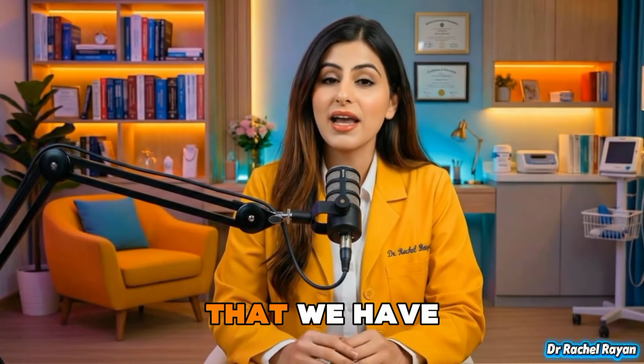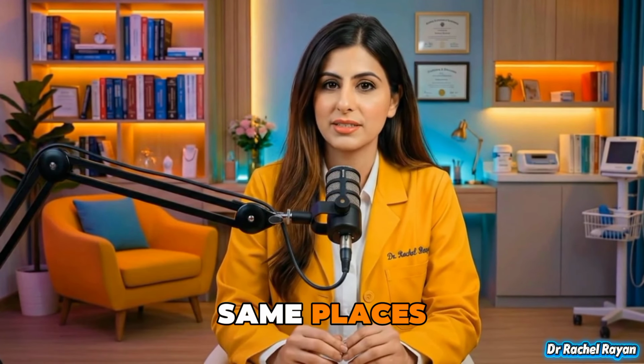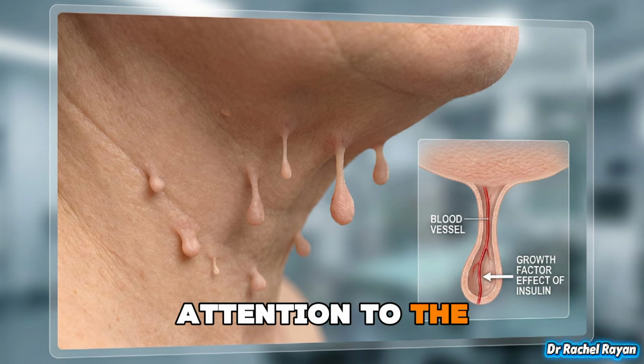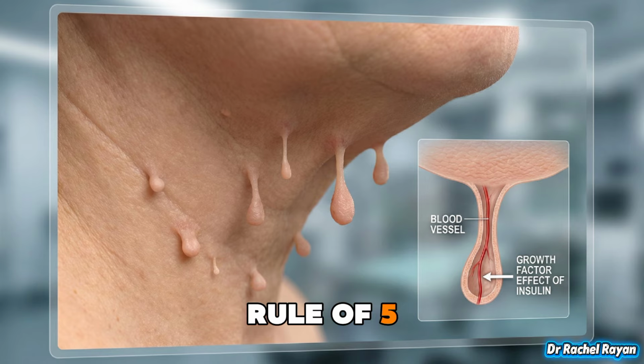So right alongside that, we have sign number 2, which often appears in the exact same places: skin tags. Now, having one or two skin tags is normal for many people, but I want you to pay attention to the quantity. There is something researchers call the rule of five.